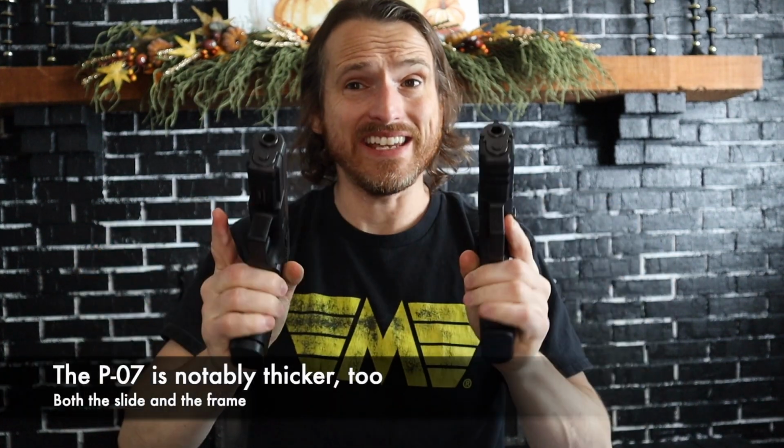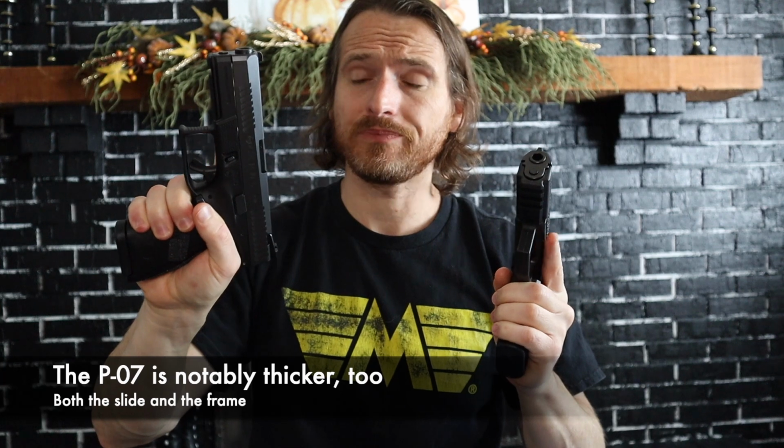The P-07 is actually a little bit heavier. It's about 2 ounces heavier. And the slide, while shorter, as you can see, is actually heavier, about 0.2 of an ounce heavier than the slide on the P-10C. So that's interesting. Also interesting is that the barrel on the P-10C is heavier than the barrel on the P-07.